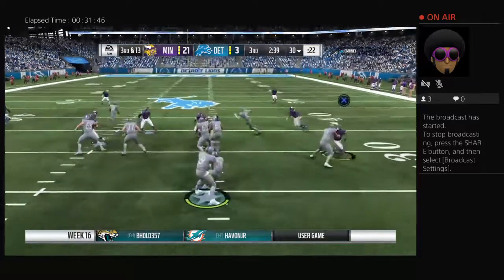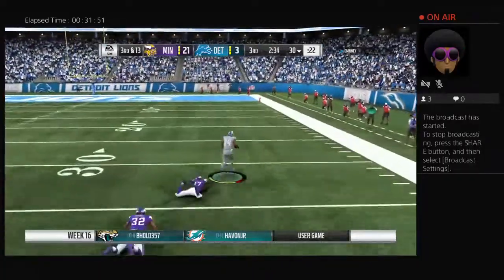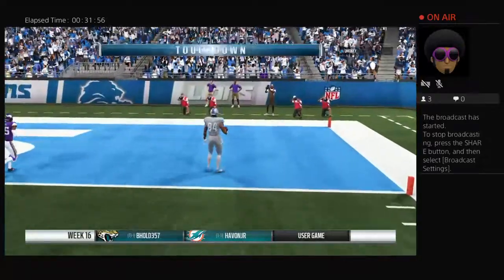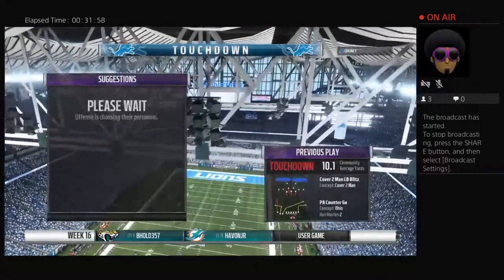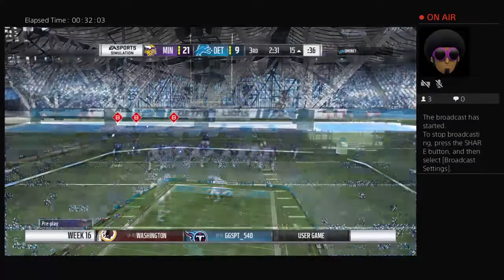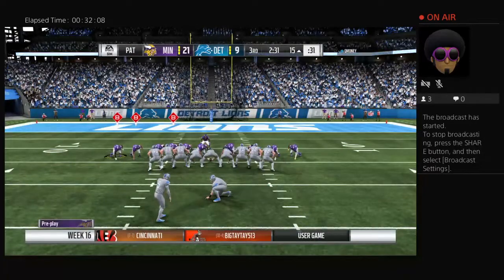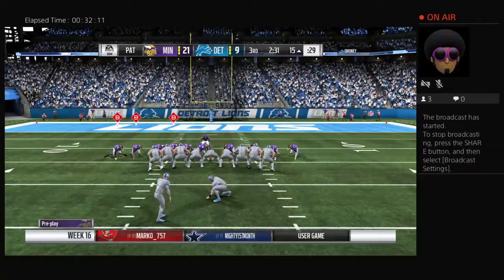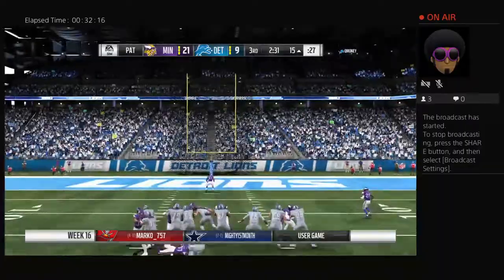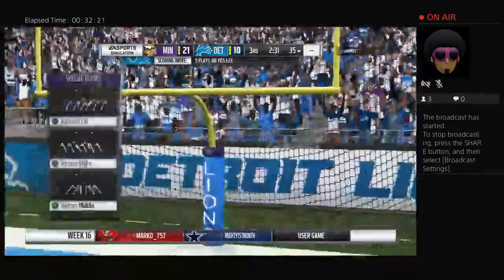Play action. Stafford. And he finds a man on the crossing route. Past the 20. Touchdown, Detroit. Ricardo Louis, his first touchdown on the year. And the Lions are able to cut into this lead. The extra point makes the score 21-10.